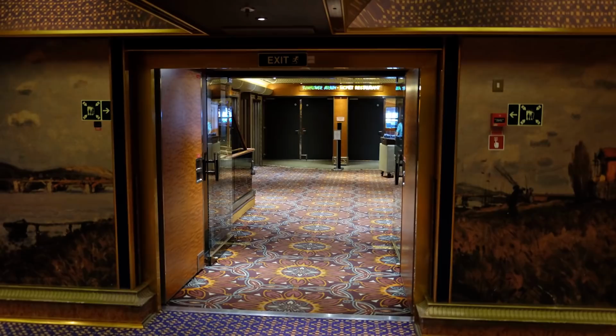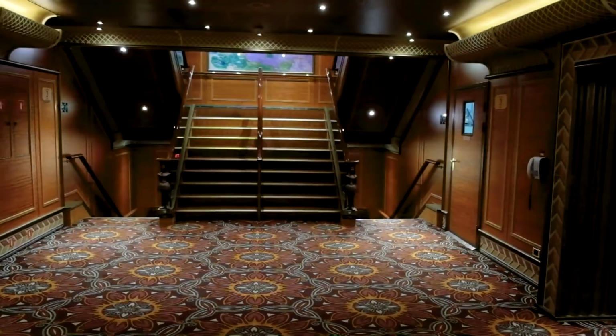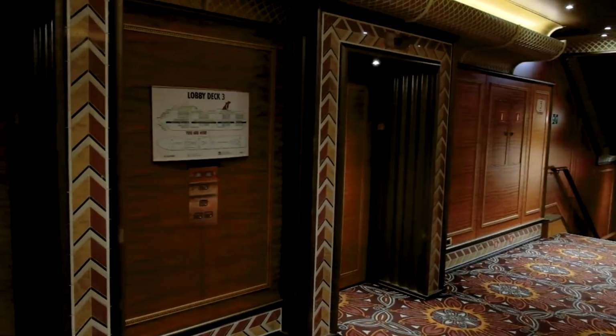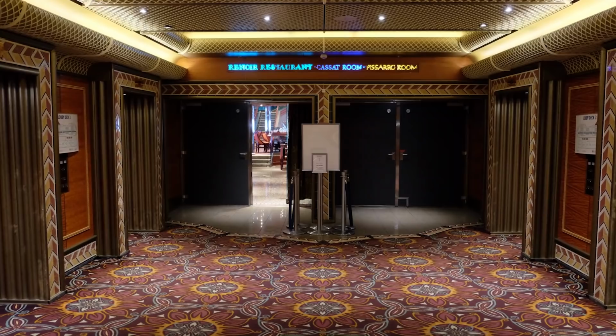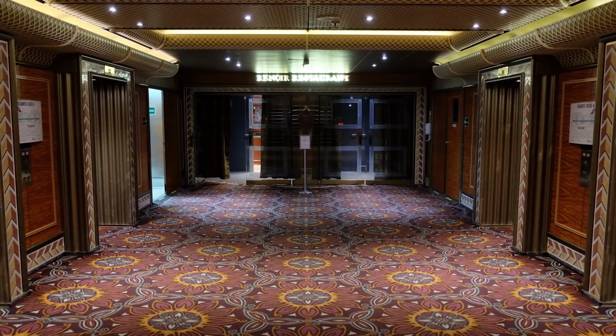Our third tip is to avoid decks 3 and 4 if you want to quickly and easily get from one end of the ship to the other. There's simply no way to get around the ship's galley on deck 3 between the Renoir and Monet dining rooms, inside or outside. Because of this, the midship elevator area on deck 3 is essentially a dead end. On deck 4, you won't be able to get to the other side of Alfred's bar or the Renoir dining room if access is closed off for either venue.